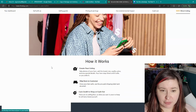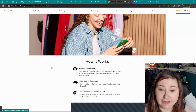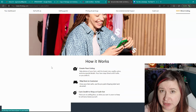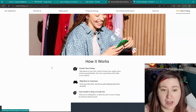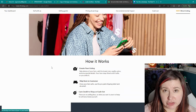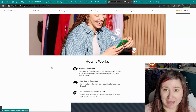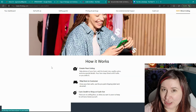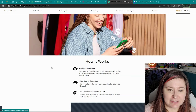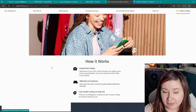So it says that you can create your listings, take your own photos, add the brand, size, quality, price, and any special details. So you're making your own listing. Then you will be in charge of mailing it out to the buyer. Like a prepaid label comes to you, and then it says there are no selling fees. That is like the big deal that I would like to know how this is going. And it says, so what you earn is yours to keep for all the items you listed yourself.